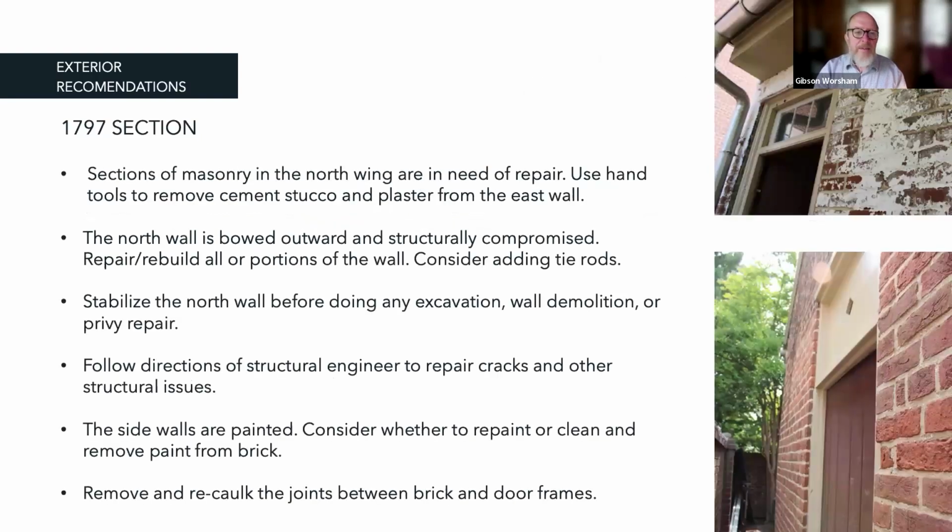The west side of the 1797 section has some mortar and brick masonry issues that we'd recommend using hand tools to remove some of the excess cement, stucco, and plaster that has been placed on the wall. The north wall is bowed outward and structurally compromised, so we would suggest even adding tie rods, which we'll see in the structural section. Stabilizing that north wall would be really important before we do any kind of excavation or demolition of the wall or any repair of the privies on the interior. We want to make sure that we follow our structural engineers' directions in order to do repair.